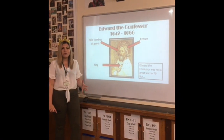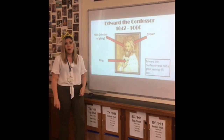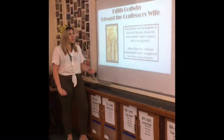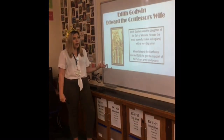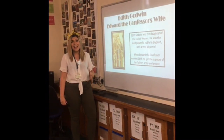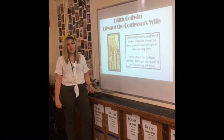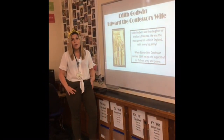Being a great warrior was really important in Anglo-Saxon England because you had to defend your kingdom. But Edward the Confessor married Edith Godwin. Her father was one of the most powerful, strong, and fearless war leaders in the whole of England. Therefore, when they married, Edward the Confessor had the support of his army behind him.